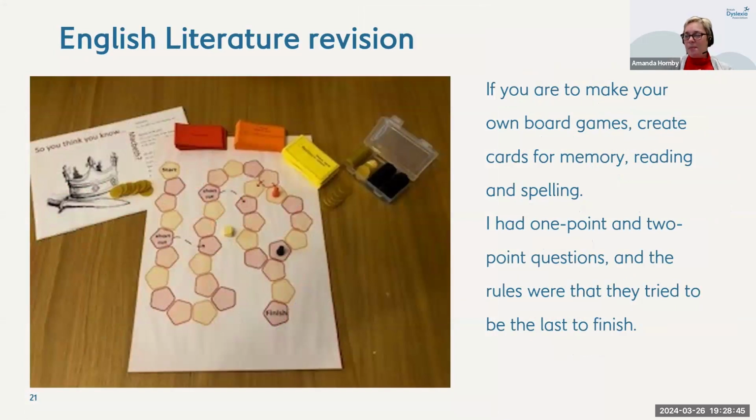Right, so this is a game that I created for one of my year 10s, and she was learning Macbeth, but of course, again, you can change this to anything at all. So this is a downloaded board game platform from Twinkle, so it didn't cost me anything. And I created some revision cards into memory, reading, and spelling. And these are the three areas that are really most troublesome for some of our students.